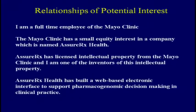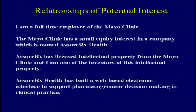I have some relationships you should know about. I'm primarily a full-time employee of the Mayo Clinic. However, the Mayo Clinic has a small equity interest in a company named AssureRx Health. And AssureRx Health has licensed intellectual property that's owned by the Mayo Clinic. I'm one of the inventors of this intellectual property. And what AssureRx Health has done is built a web-based electronic interface to support pharmacogenomic decision-making in clinical practice of psychiatry.